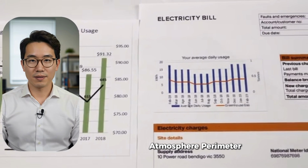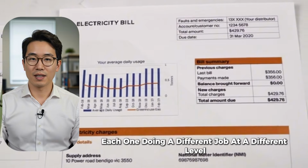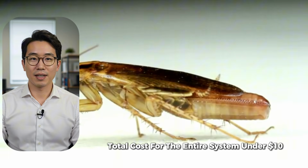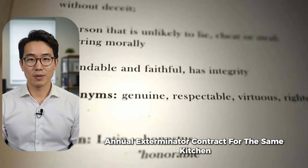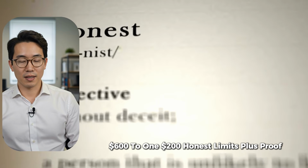Think of it as layers. Atmosphere, perimeter, cabinet, container. 4 layers, 4 different compounds, each one doing a different job at a different level. Total cost for the entire system, under $10. Total replacement cost per year, under $15. Annual exterminator contract for the same kitchen, $600 to $2,000.